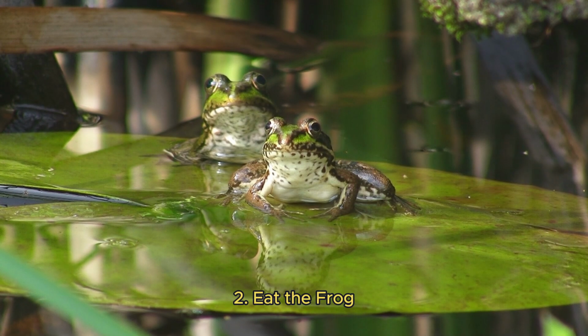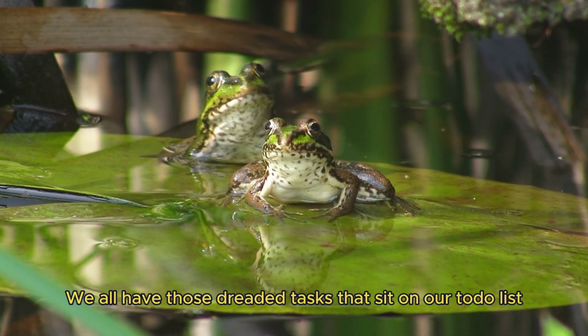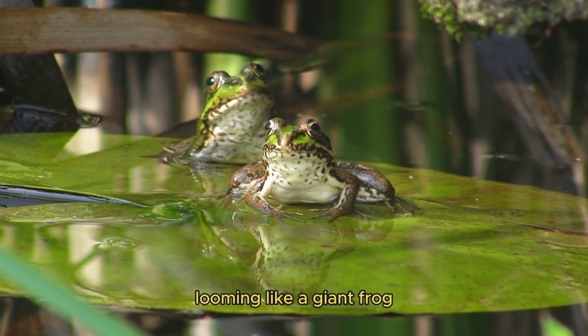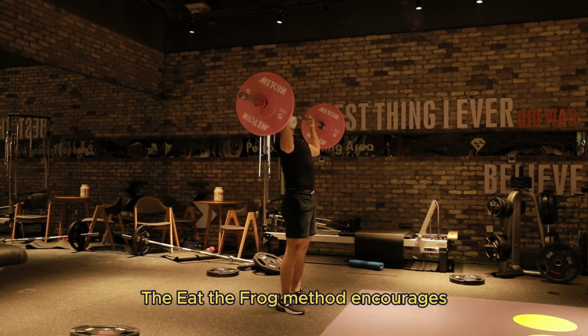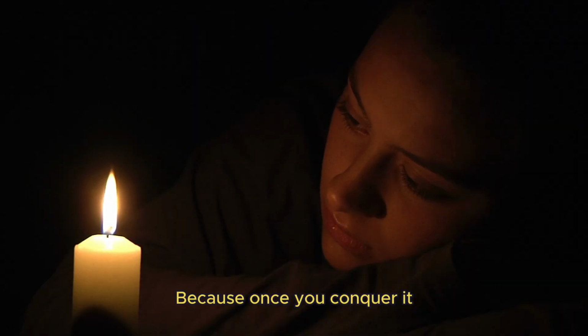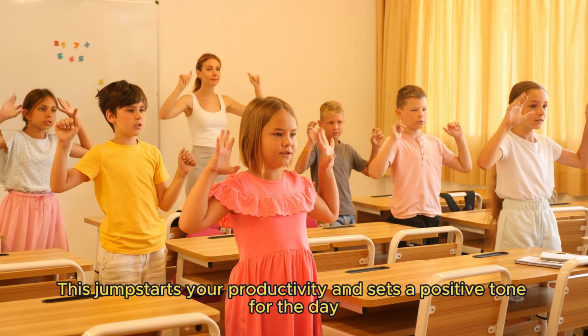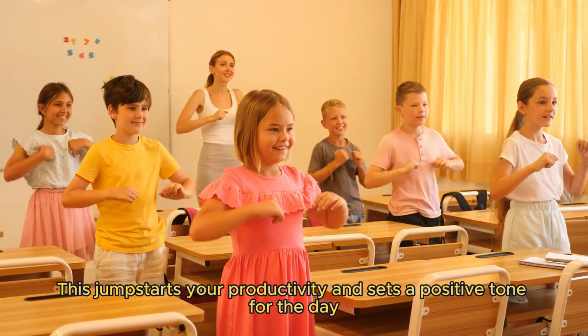2. Eat the frog. Conquer your dreaded tasks. We all have those dreaded tasks that sit on our to-do list, looming like a giant frog. The Eat the Frog method encourages you to tackle this challenging task first thing in the morning. Why? Because once you conquer it, the rest of your day feels like a breeze. This jump-starts your productivity and sets a positive tone for the day.